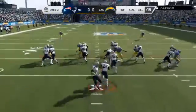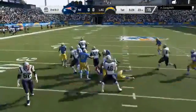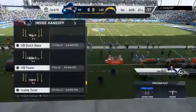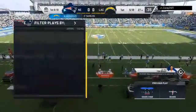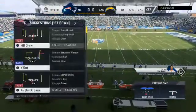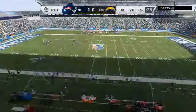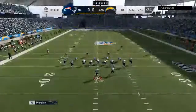On 2nd down, Michel, and they'll bring him down at the 27-yard line. 4 yards the pickup, first down. Now that's the way to do it. Hand it to someone with vision and good footwork, and add in a little bit of power, and you find a way to pick up first downs.